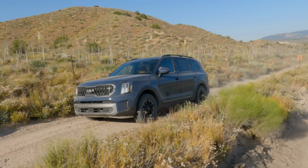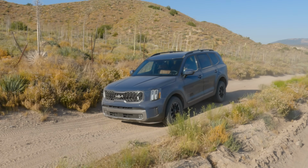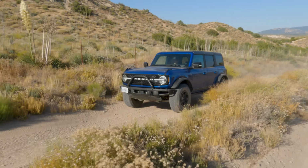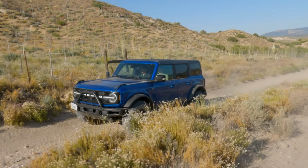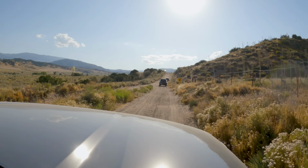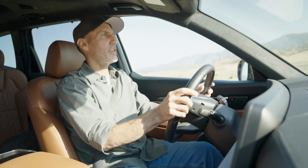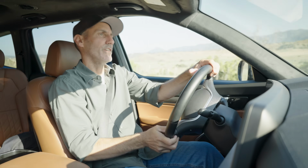And the way to do it is modulate your speed. See, I just scrubbed the brake, got the speed down, let the vehicle just porpoise its way through here. Whereas the Bronco just kind of floated through this with big tires, long travel suspension, way better. But I have to say, this thing is just such a nice place to be that, yeah, this isn't as offensive as I thought. Not bad. There you go. We survived.